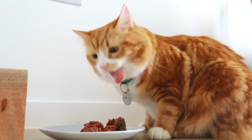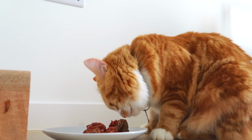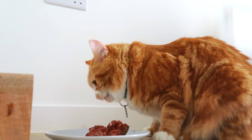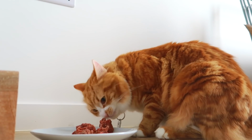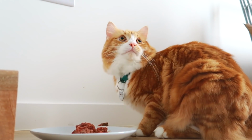So that is Hubble. Very simple, not very interesting. He just gets his raw food twice a day, and he does get the occasional treat in between if I'm training him or I'm doing foraging toys and enrichment, but pretty much he just gets his raw food twice a day. It doesn't look very nice or interesting, but he enjoys it.